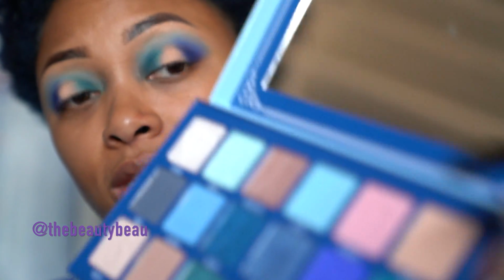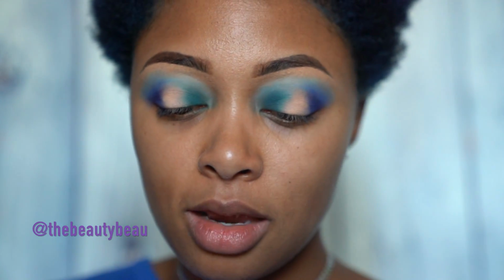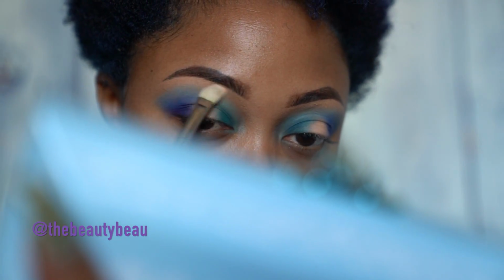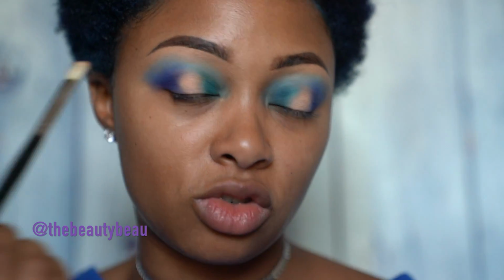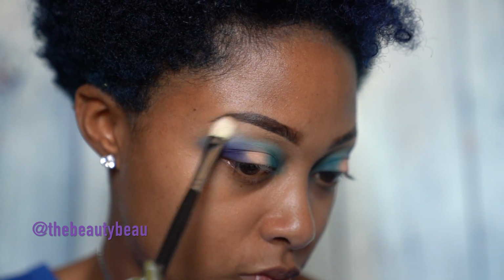For the brow highlight, before I forget, I'm gonna take Priceless actually, which is the same color I used in the middle of my lid. That color there. This is a Sedona Lace EB09. I'm not gonna apply it too much. This is strictly, basically, to make sure the outer crease is blended well.